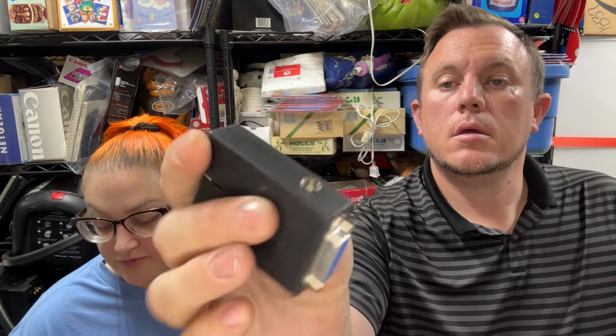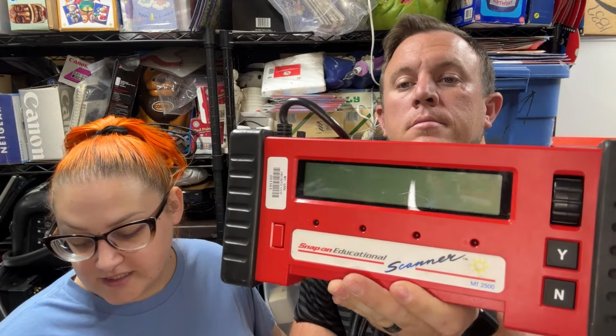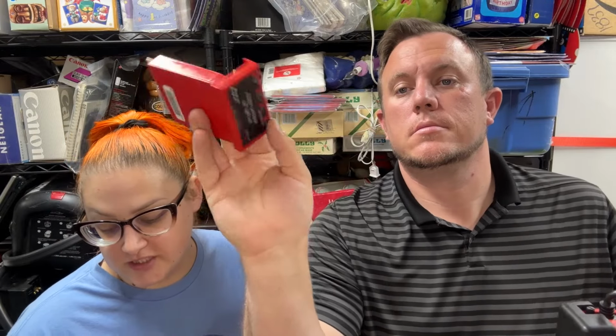Then a $1,200 tool buy. We have a Snap-on adapter, this is the GM1, sold for $40 shipped. Then somebody came through and bought 2 different Snap-on pieces out of the $1,200 tool buy. We have the Snap-on scanner and then a Snap-on primary cartridge. Those together sold for just under $161 shipped. There you go. That's how it works.